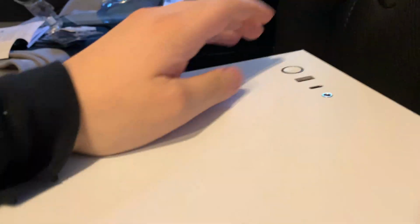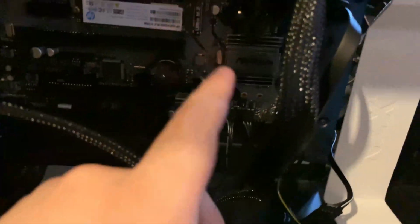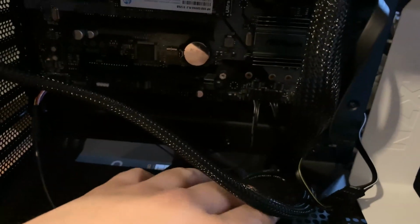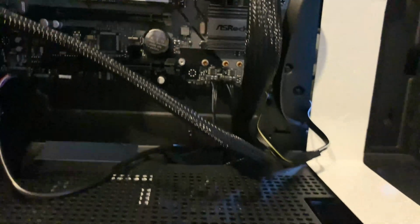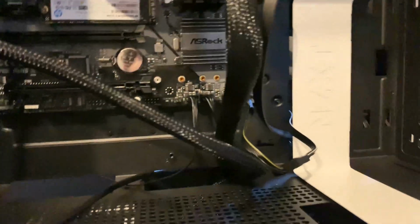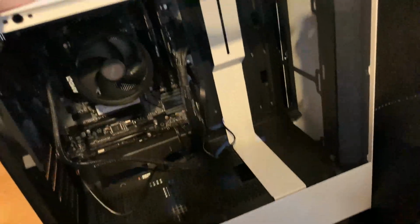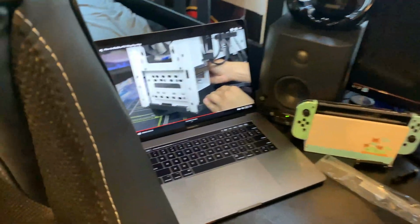Okay, so I got all of these plugged into the motherboard, except I don't think my motherboard supports USB-C, so that cable's just dangling there. But all these little ones, like these LED ones, I'm not sure if I got them correct. I guess we'll find out when I turn it on, if it even turns on. But I'm going to move on to plugging in the rest of these power supply cords. And there's a lot, and it's very confusing, but I'm getting there.